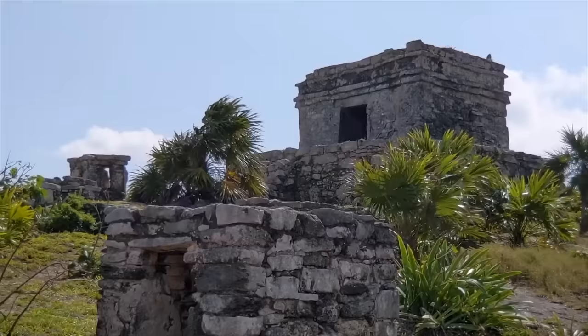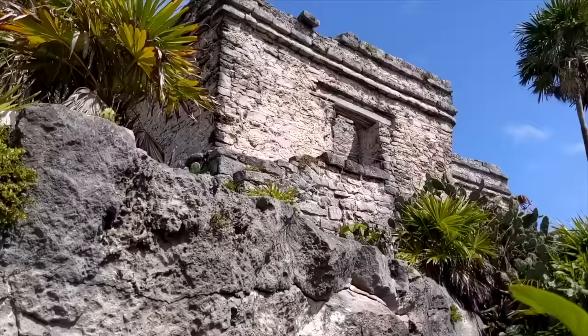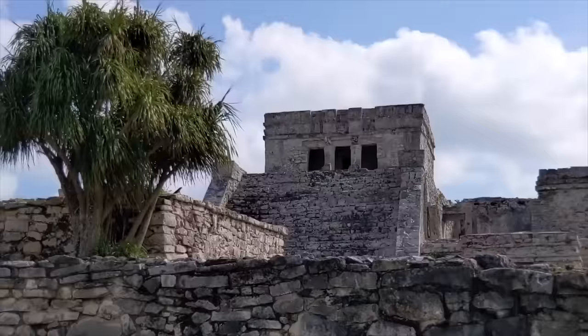Tulum also had its own fresh water source, a now dry cenote that would have played a crucial part in helping the city thrive until it was abandoned during the Spanish conquest in the 1800s.